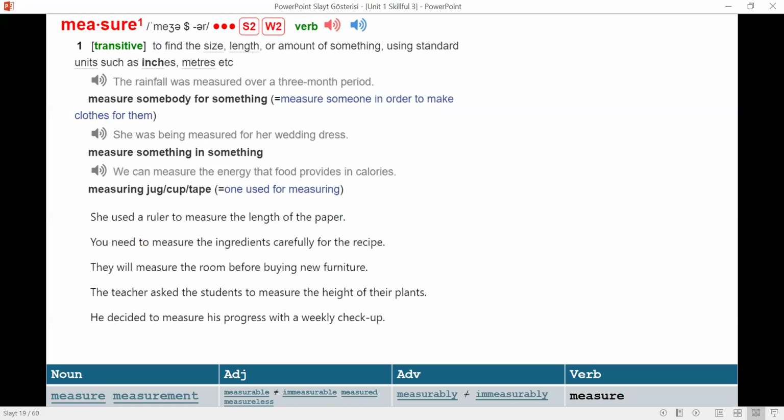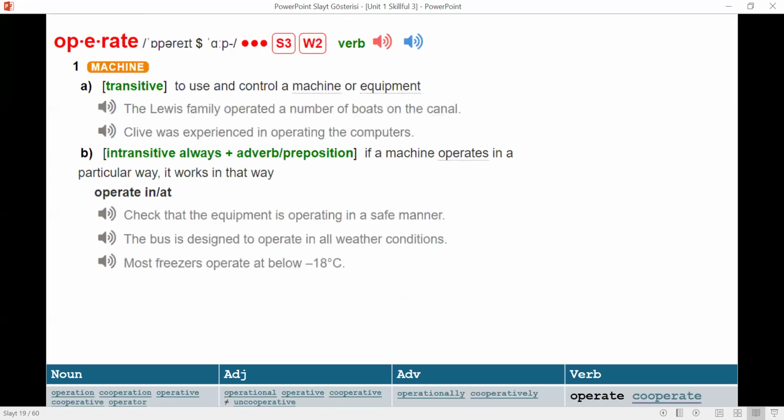Measure. Measure means to find the size, length, or amount of something using standard units such as inches, meters, etc. You can measure somebody for something or measure something in something else, like we can measure the energy that food provides in calories. You can talk about measuring jug or measuring cup or measuring tape. She used a ruler to measure the length of the paper, for instance. You need to measure the ingredients carefully for the recipe.